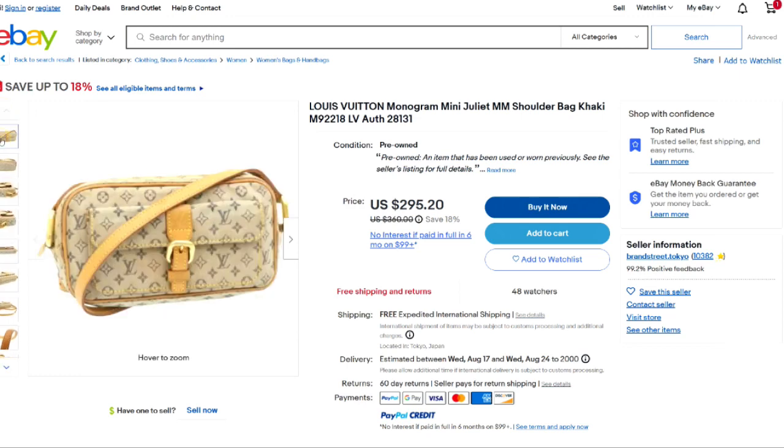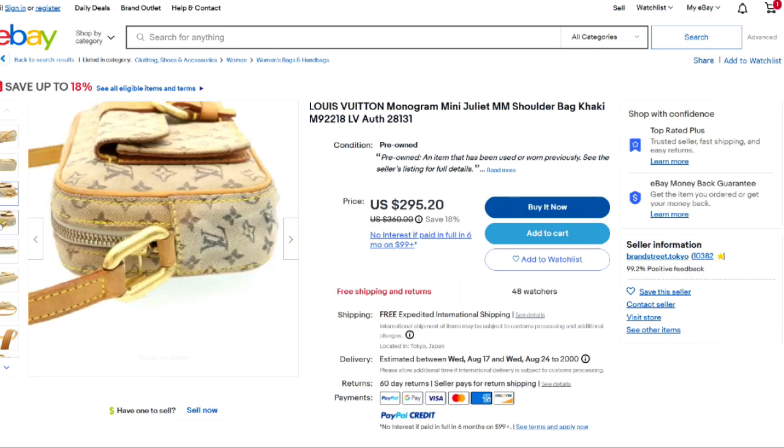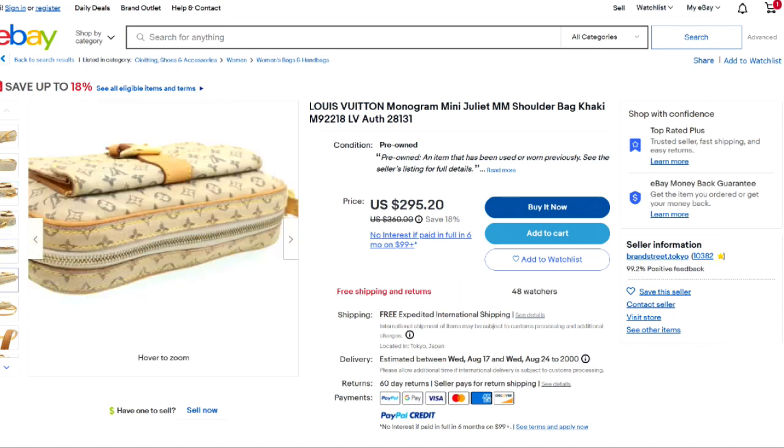And if you like the look of the Maxi Multi Pochette, but you just don't have the budget to spend over $2,000 on a bag, this is a great alternative to get the look for less. So comment down below, which one would you choose?